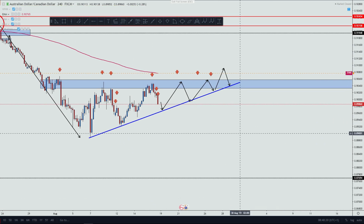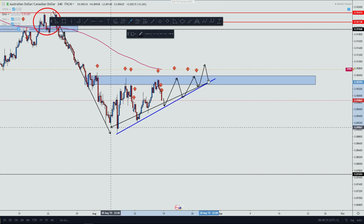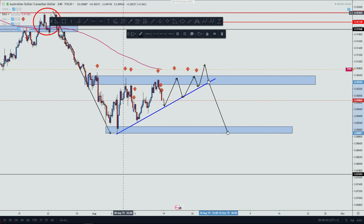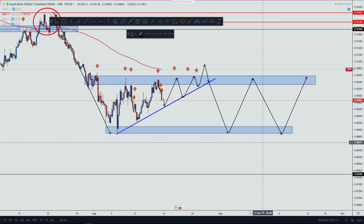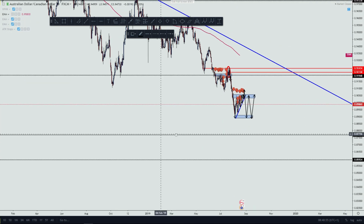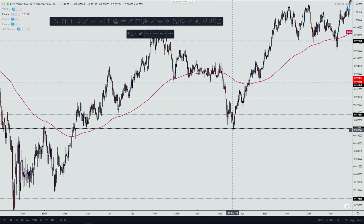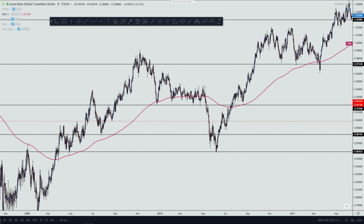So what am I looking for if this does play out? Certainly keep an eye on the lows just to make sure that this doesn't go into a range, which is another possibility. We could just end up going into a range. But ultimately, I'm looking for this lower level to break. If we fly out to the daily and look left, you can see here that there's a nice gap between where the last major trends started and where they finished.